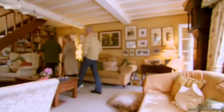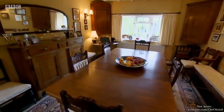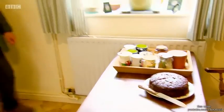Right, come and have a look at this. This is the dining room, just off the main living room. Wow. It's a lovely room. Isn't it good size? Huge. Very nice. It's got a lovely feel to this room, and the sun streaming through it. Next door is a traditional kitchen with some lovely period features.